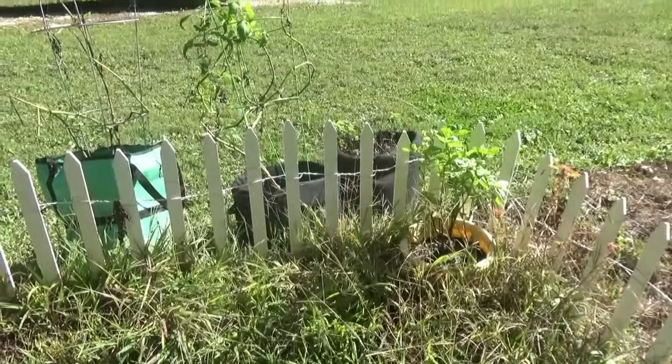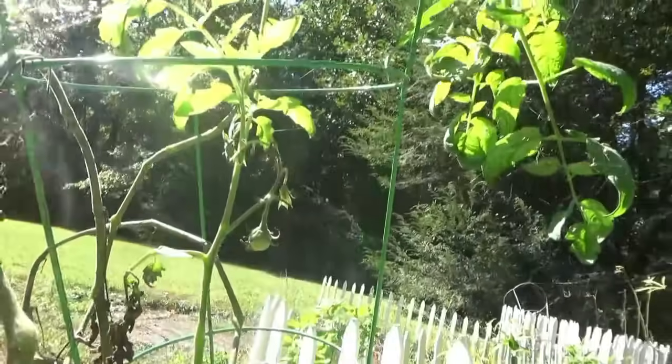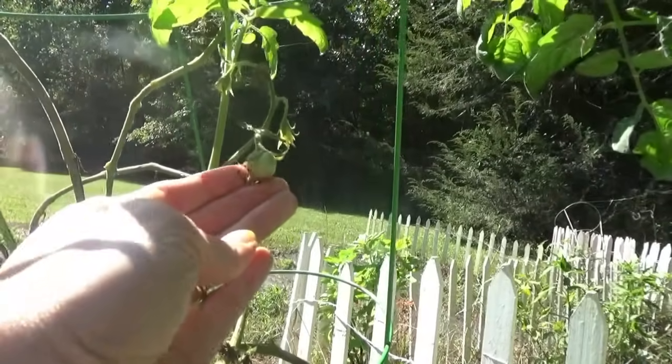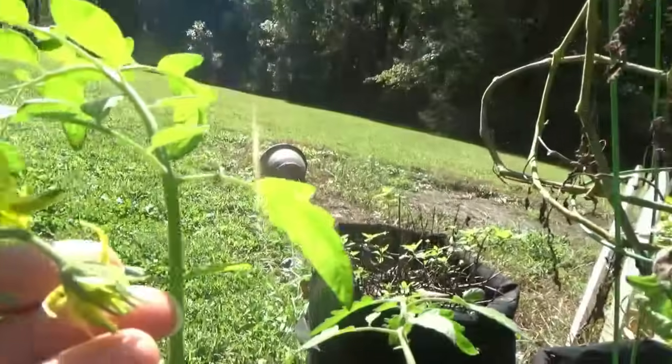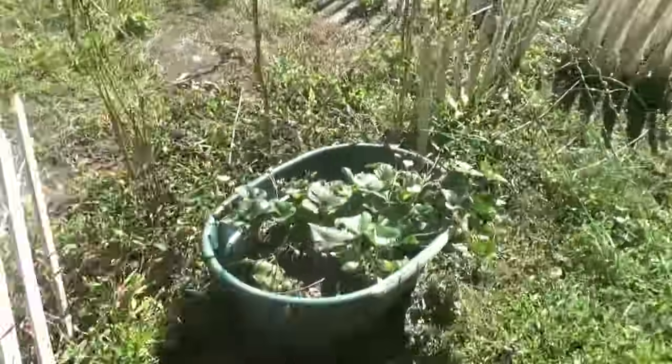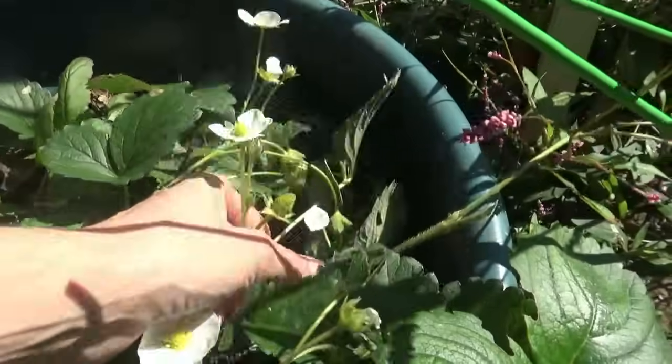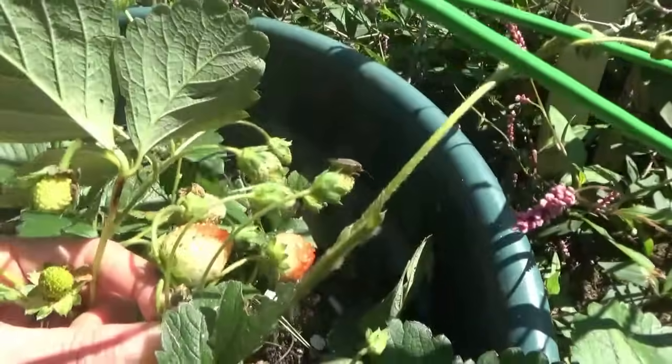Is that a tomato? Y'all, that is a new Cherokee purple tomato right there. Can y'all believe that? And there are new buds coming over here. I'll show y'all Sissy's strawberries before we go in. She's got some really nice ones down there on the bottom. A lot of them.